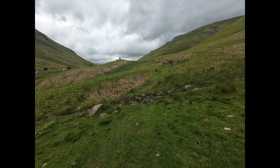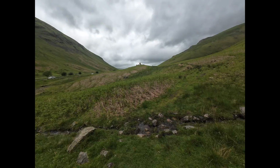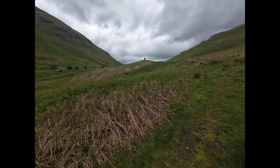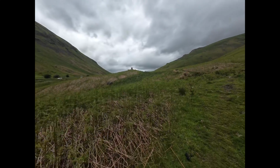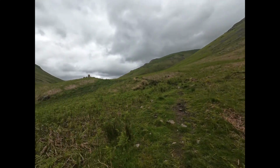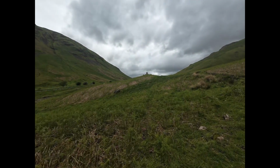Okay, so we're just coming up here, just admiring these rocks over here on the left. Kind of reminds me of Stonehenge, the way that they're being placed. Now I'm pretty sure they've just fallen off the mountain, but they all seem to have stopped in that one place.